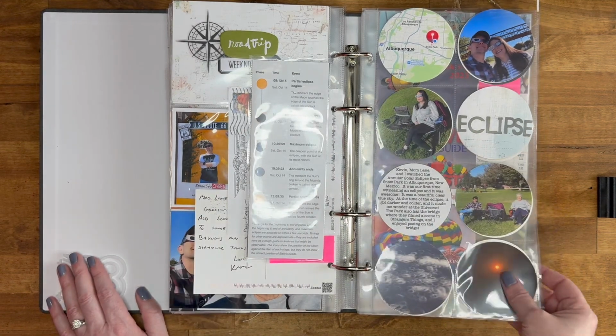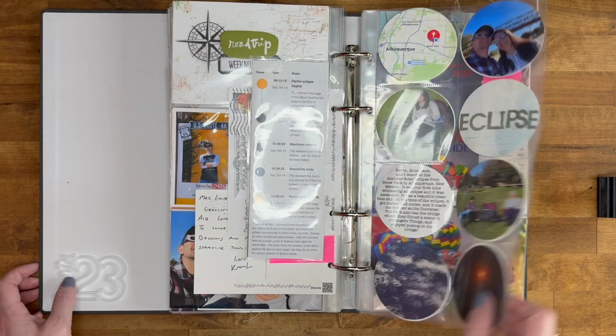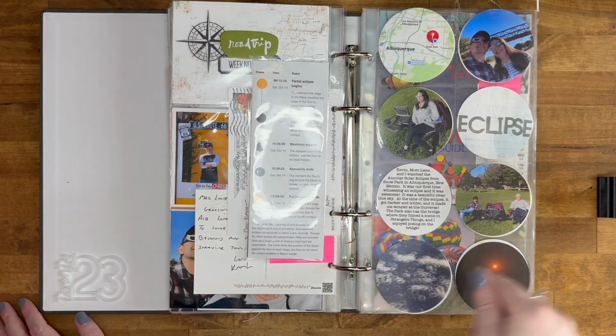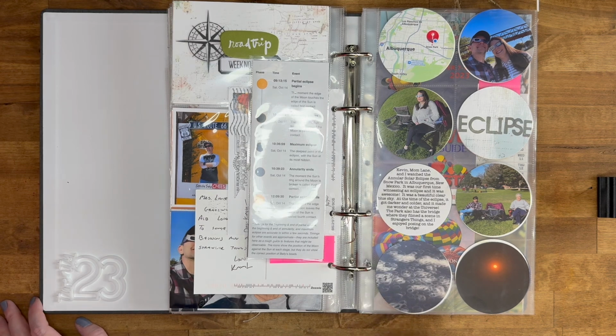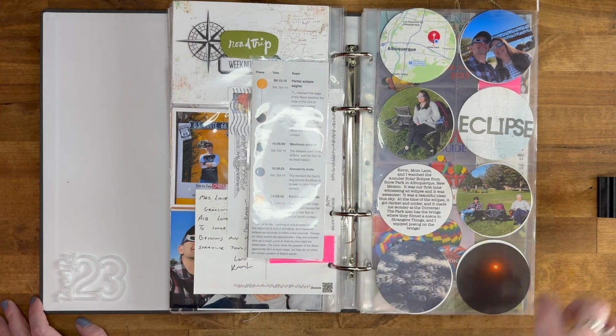I didn't want to do a travel album for this, but we did a bunch of stuff there. So I just created some inserts. And I had watched Allie Edwards, I can't remember what she called it. It was one of her classes where she was talking about different designs that you could do.